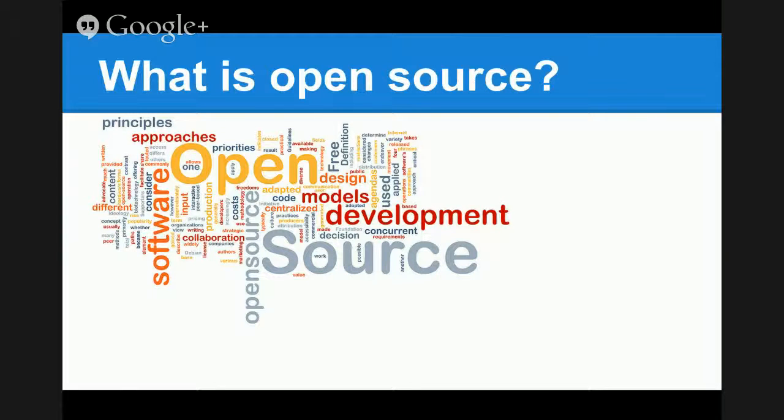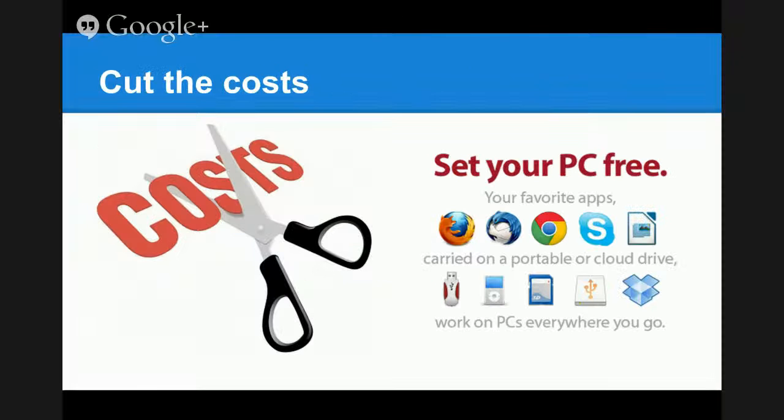Open source. Open source basically means the source code is available or open for users and other programmers to read, use, and possibly reuse in different projects. It can cut the cost.